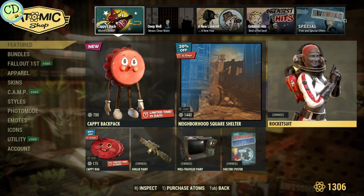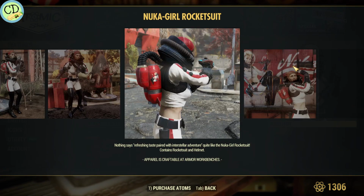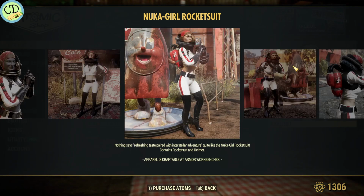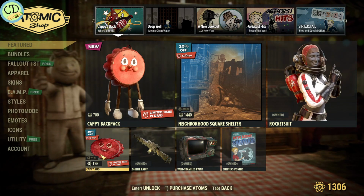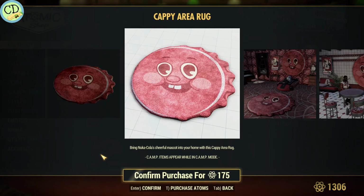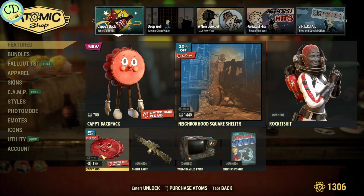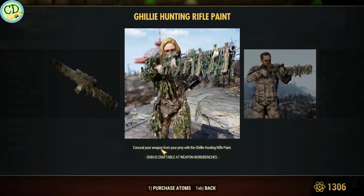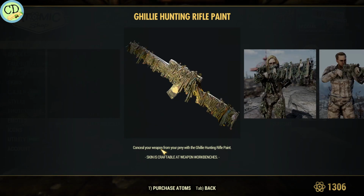The Nuka Girl rocket suit is, of course, on sale. They brought it back from Fallout 4. Not a bad one. Let's see. The Cappy rug is 30% off for 175 atoms. That's actually a good deal for you people who are setting up a Nuka-Cola room. The hunting rifle ghillie paint is back. I really wish they would have brought the full ghillie suit, but you've all heard my opinion on that.